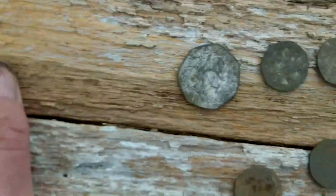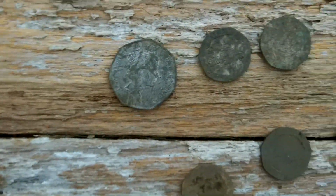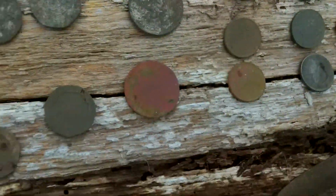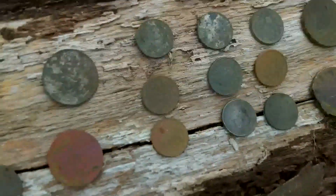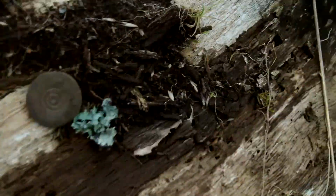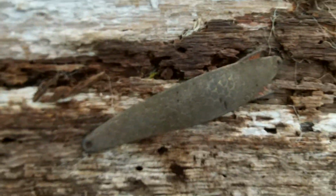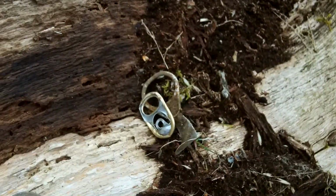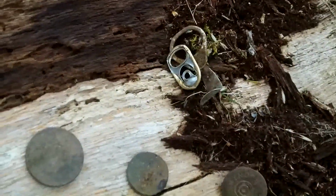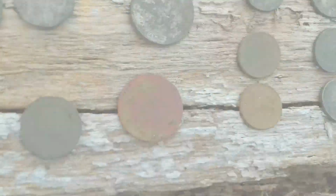I'll do the roundup here. 21 coins today, all spendables. 50p, four 20s, two 10s, nine 5s, four 2s, and a 1p. Shotgun shell, a fishing toby. I'll clean them up a bit and show you on the roundup, but there's nothing special today.